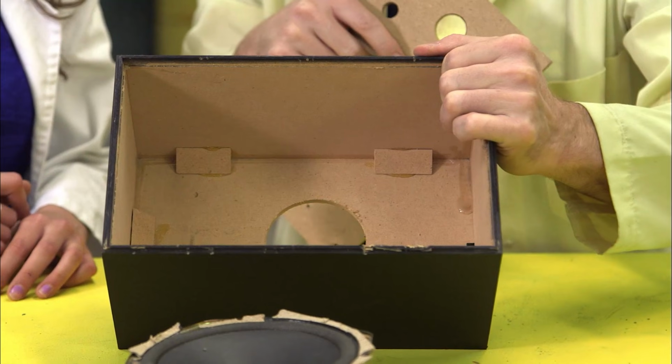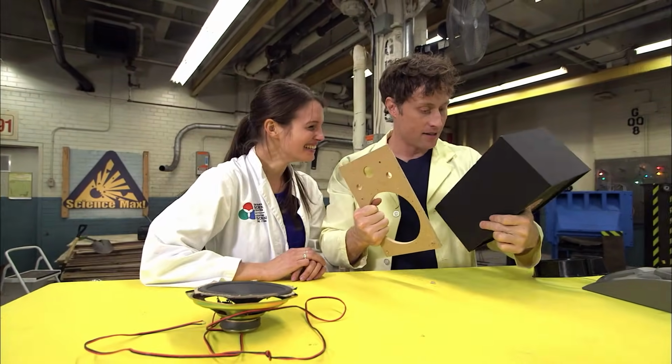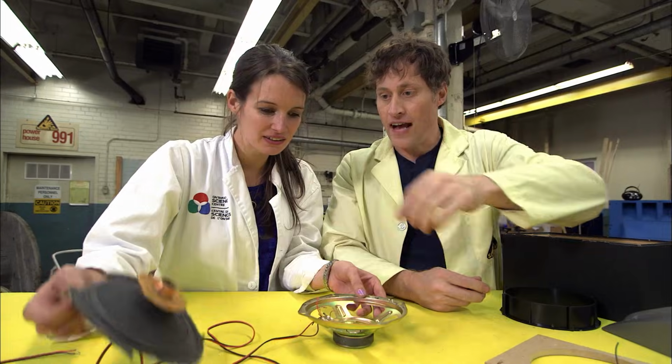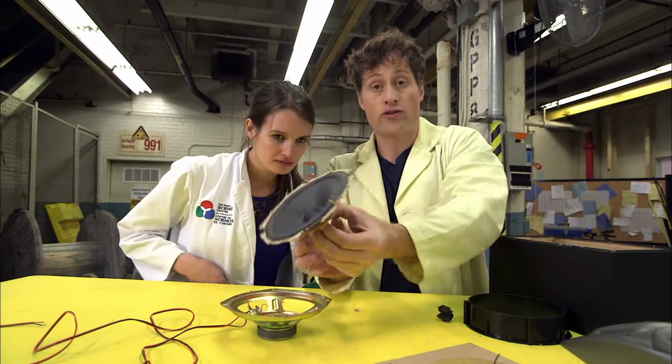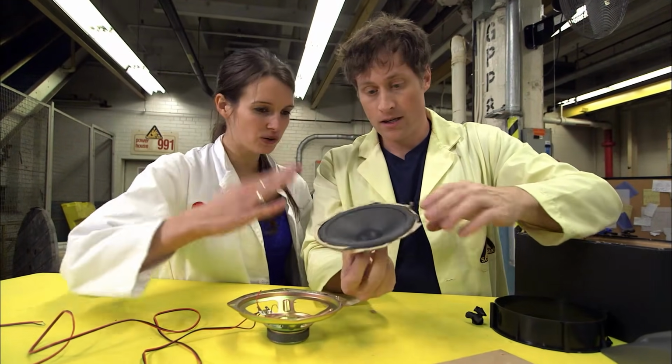We know what that is. Resonance chamber. That's right. So that's why it's an empty box. Let's take this apart too, see what's going on. So that's the paper cone, right? That's the drum, I guess. It's like the eardrum, the thing that vibrates. Yes, this whole thing vibrates.